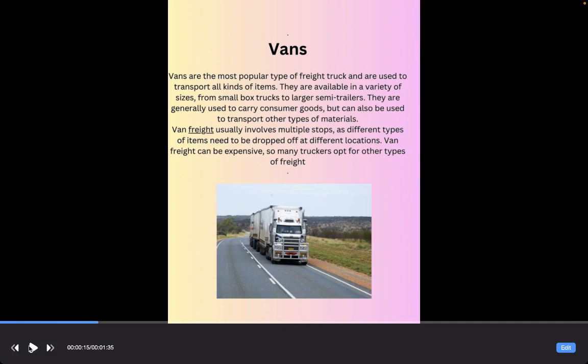Vans are the most popular type of freight truck and are used to transport all kinds of items. They are available in a variety of sizes, from small box trucks to larger semi-trailers. They are generally used to carry consumer goods, but can also be used to transport other types of materials. Van freight usually involves multiple stops, as different types of items need to be dropped off at different locations. Van freight can be expensive, so many truckers opt for other types of freight.